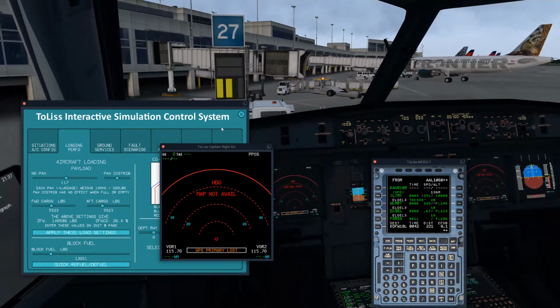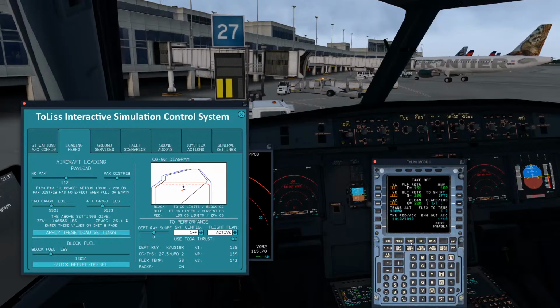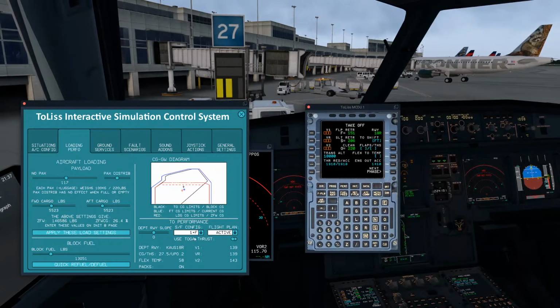All right, let me select one. Flaps 1, we have all our speeds now. So we can go to performance. And from the performance page now we can select V1, which is 139.